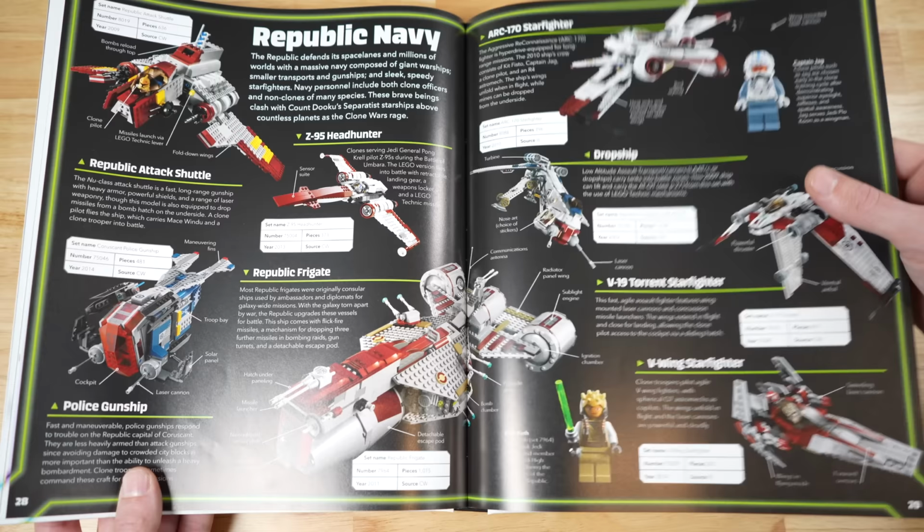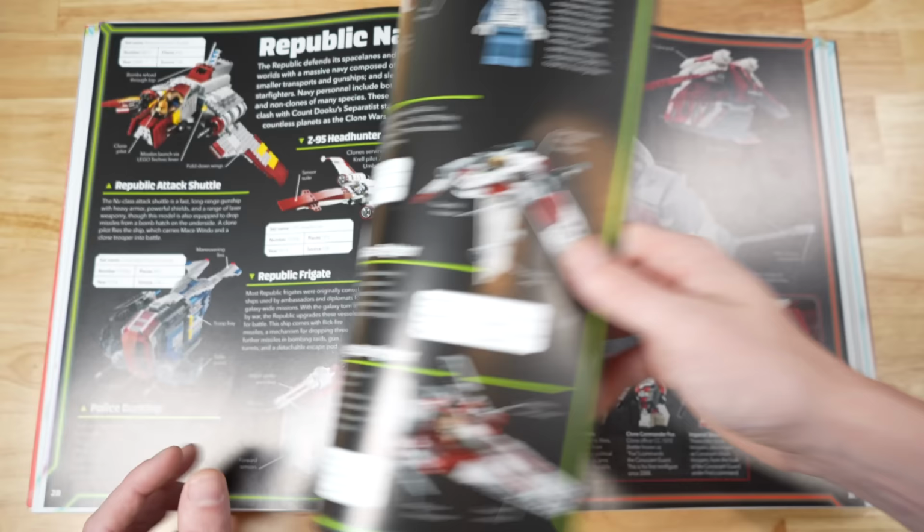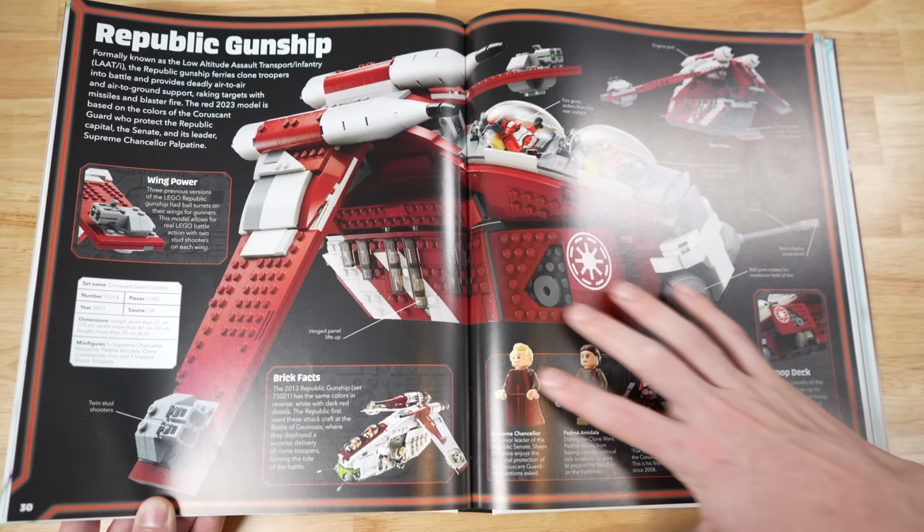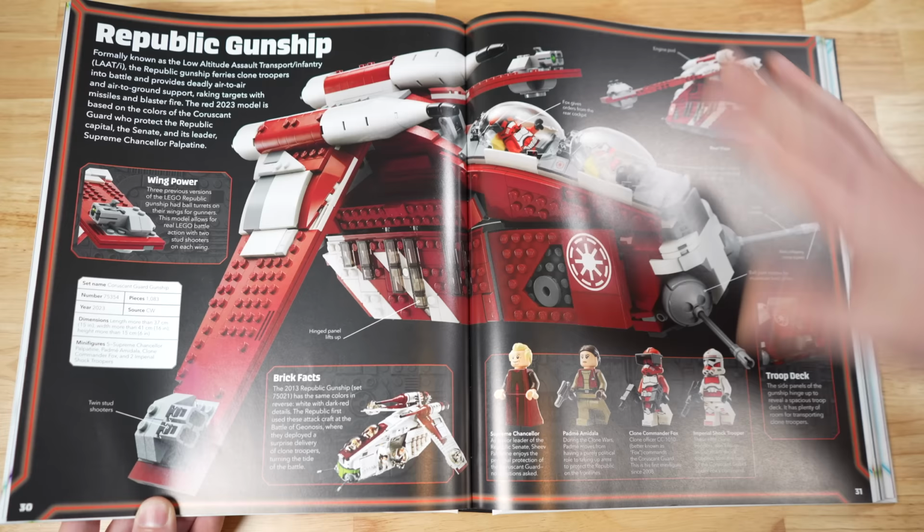No gunship though, because they kept a page just for the Republic gunship, which is very cool. They do show the 2013 gunship down there. I think they knew it was the best one and they knew they had to show it. Maybe the worst part about this page, obviously they've got the Fox without showing that he has a pink chest. It's perfectly white. We all know about the false advertising with that and how terrible that is.